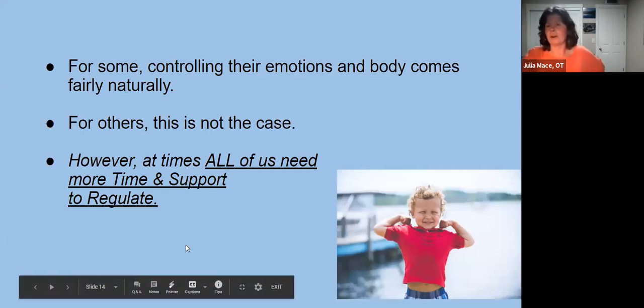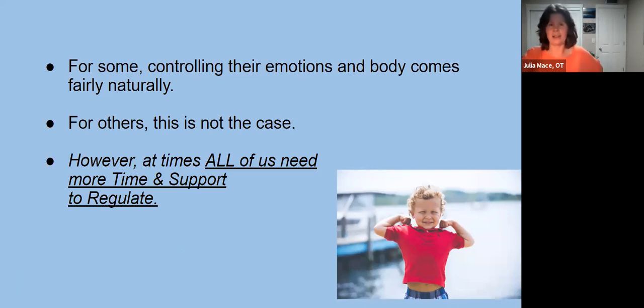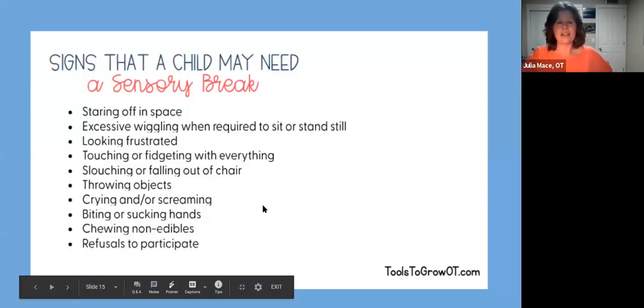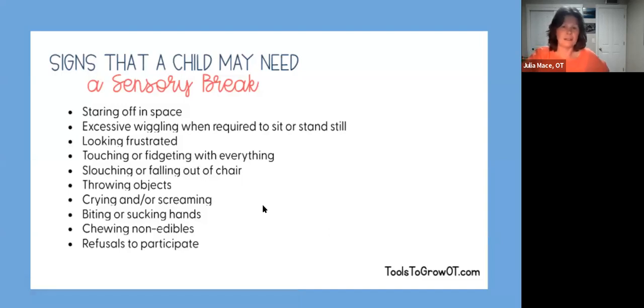For some, controlling their emotions and body comes fairly naturally, and for others, this is not the case. However, at times, all of us need a little more time and support to regulate. So this slide is a list of characteristics that you might see in your child when they're struggling with self-regulation. They might be disengaged, staring off into space. They might be excessively wiggly, unable to sit or stand still. They might look just frustrated. They could be fidgety, throwing objects, crying, biting, refusing to participate.